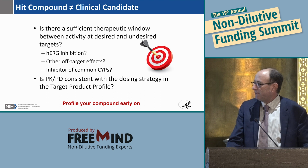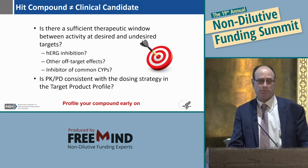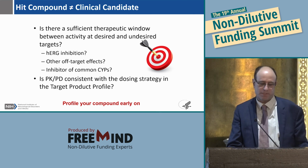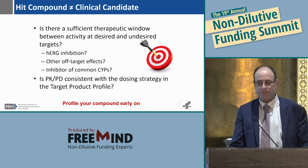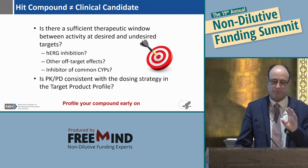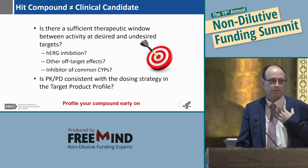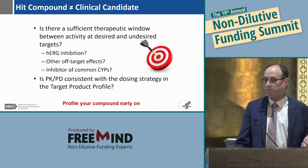Profile your compound early on. So again, if you have that preliminary data on a compound, as much preliminary data as you have, the better the application will be reviewed in drug discovery, especially if you're trying to say it's a later stage project. So do you have PK on it? Do you have early tox on it? If you don't have that, then you're probably still in optimization stage. And again, talking to staff like myself and others will help you place it.